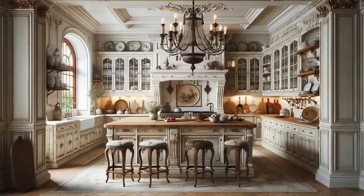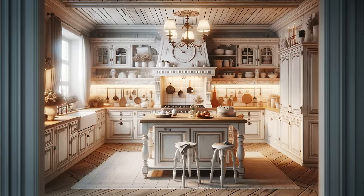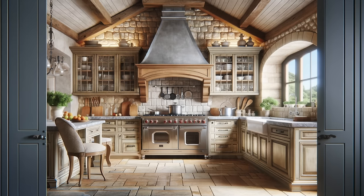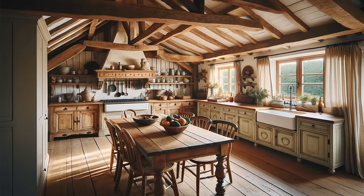Kitchens. The kitchen in French interior design is more than just a culinary space, it's a warm, inviting hub of the home. French kitchens often combine rustic charm with modern functionality. They typically feature a mix of old-world materials like natural stone or terracotta tiles and classic elements like a farmhouse sink or a vintage range cooker.